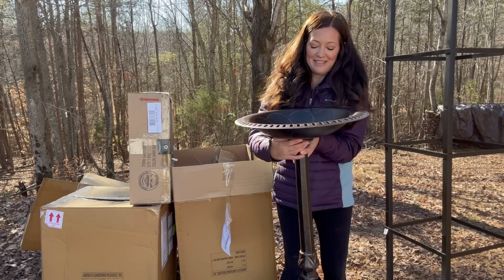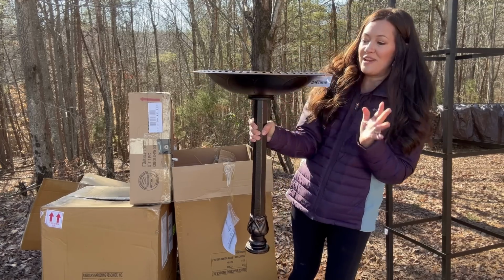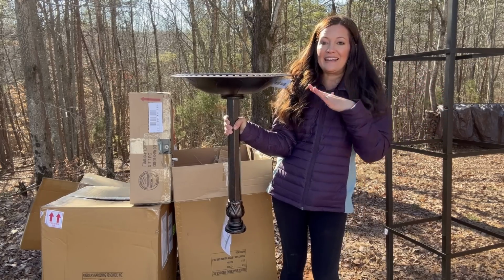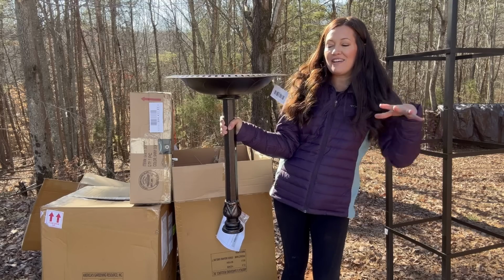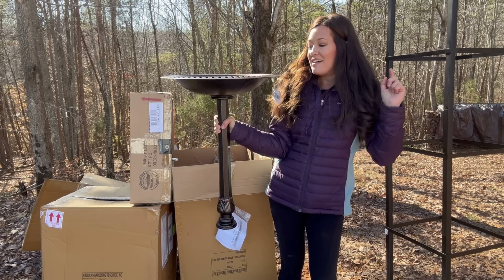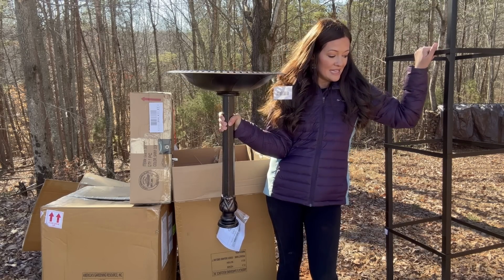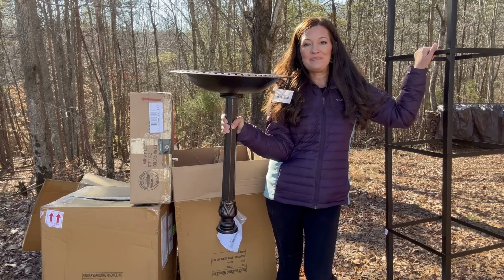But here's what the top piece of it will look like. Oh, I just cannot wait to see that planted up with hummingbirds and all the pollinator plants all around it, set back in the garden, and then this bird bath just peeks out. I love it. So let's go down to the garden and I will show this, and we'll talk about where I think this is gonna go.